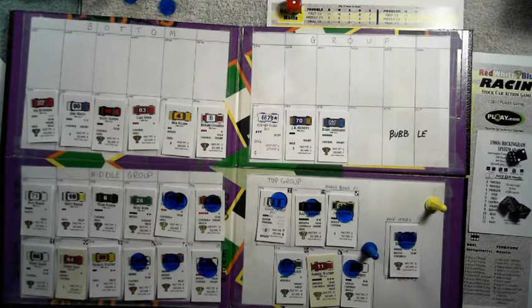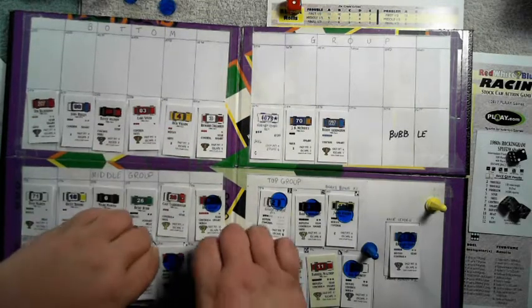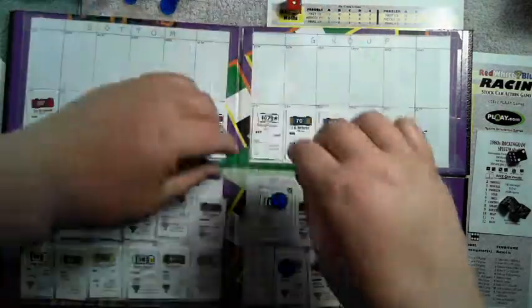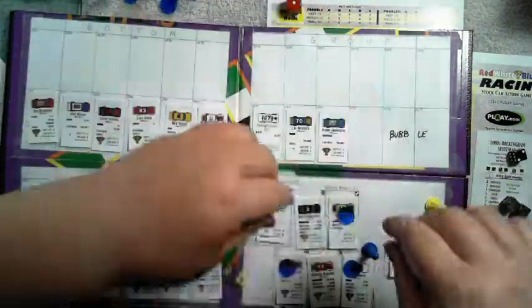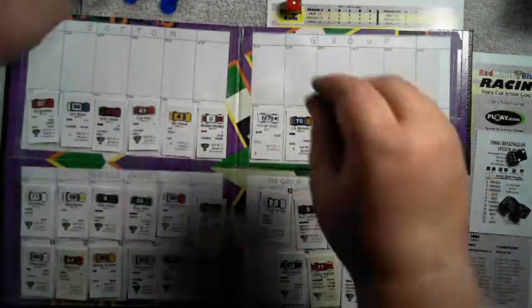So we will just talk it out, and we'll cover stats again in the beginning of the next race. It's already gone an hour and a half.